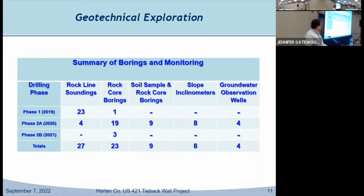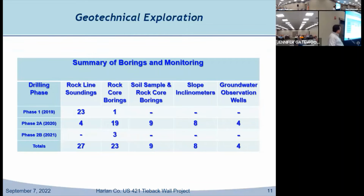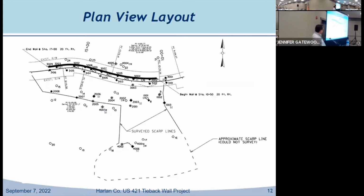And then you see there in 2021, we went back and took 3 additional rock core borings. That was due to a certain area in the rock line where we thought there might have been a mistake and that our borings may have been off. These were just verification borings to go back and check that. So in total, you're right at 60 borings that were taken on this project. And anybody that does design work should be super jealous of this next map, when I show you that we have 60 borings within this footprint right here.